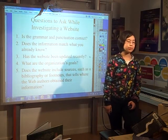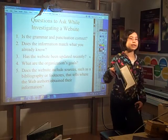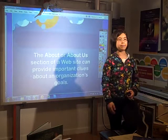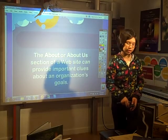Does the website include sources such as a bibliography or footnotes that tells where the web authors obtain their information? Just like it's important to see a bibliography in a real book, it is important to see one online. The About or About Us section of a website can also provide important clues about an organization's goals.